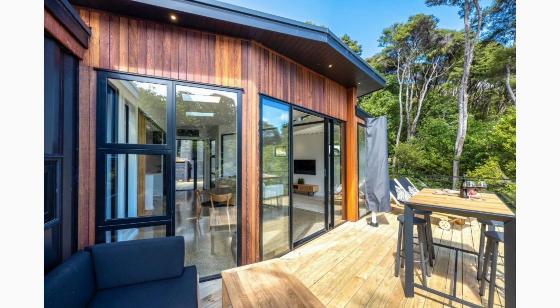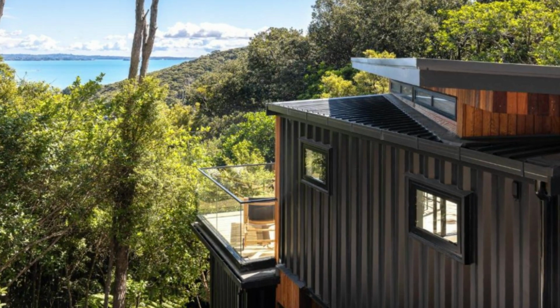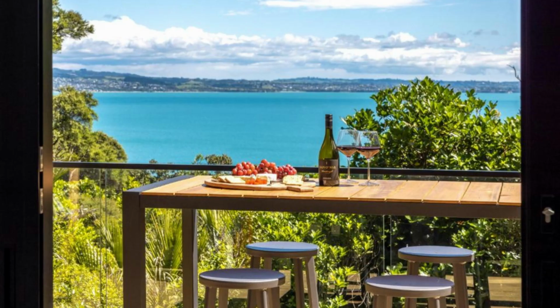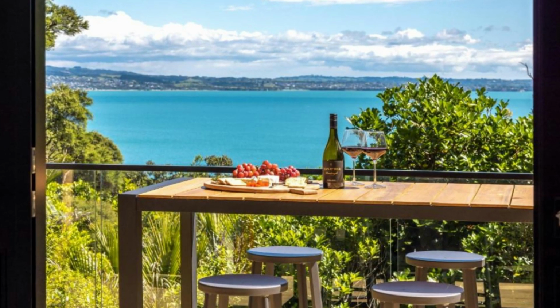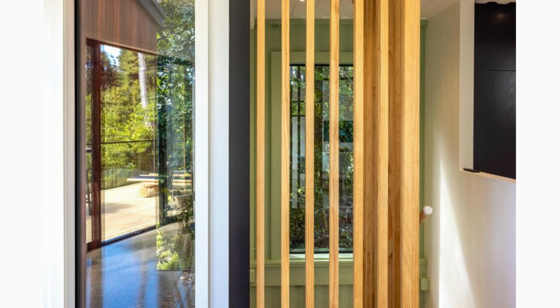The exterior of the house is a mix of cedar cladding and exposed steel, with the grooves of the raw shipping container walls visible on the outside, showcasing the industrial charm of the house. The terrace is a perfect spot to fully appreciate the stunning vistas and provides an equally good atmosphere for gatherings. This amazing house is a perfect retreat for family and friends and is listed as a guest house.